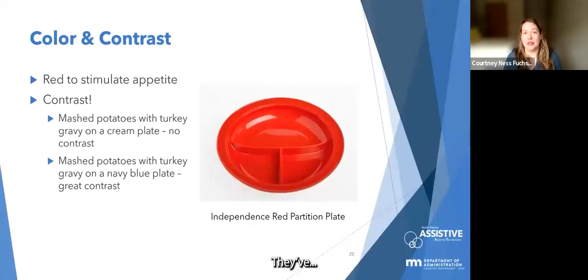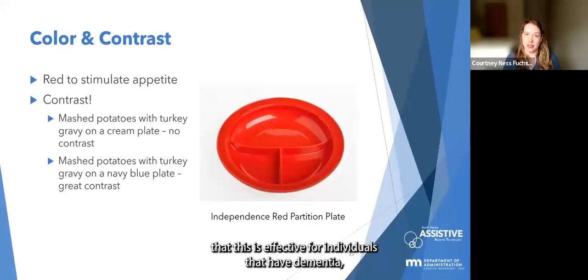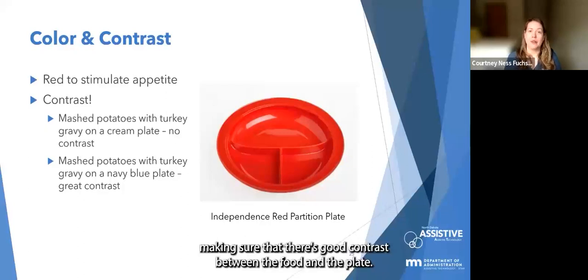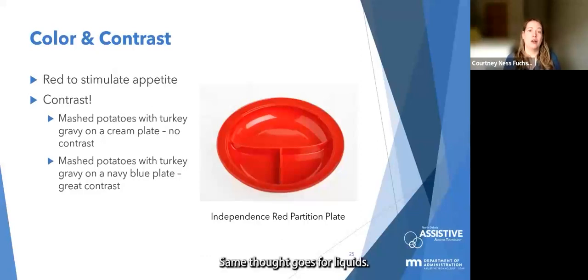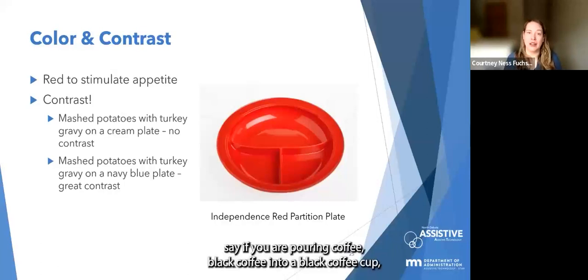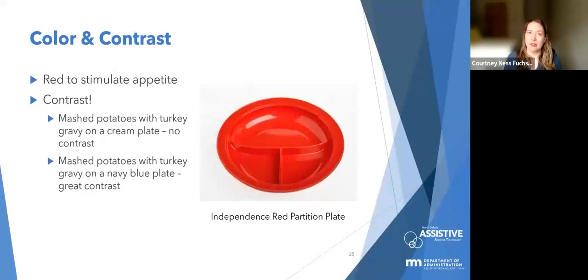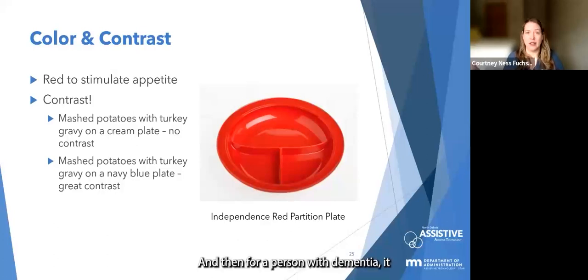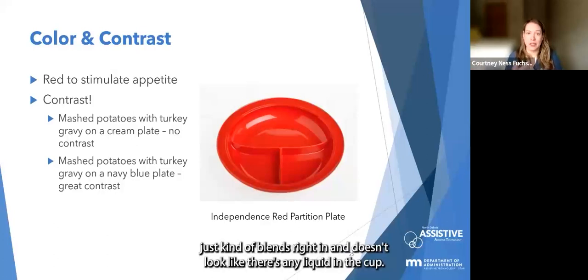There have also been studies that have shown that this is effective for individuals that have dementia, making sure that there's good contrast between the food and the plate. Same thought goes for liquids. So for both folks that have dementia and folks that have low vision, say if you are pouring black coffee into a black coffee cup, it's hard to see for a person that has low vision. It's hard to see how far up they filled the cup. And then for a person with dementia, it just kind of blends right in and it doesn't look like there's any liquid in that cup. So consider the contrast.